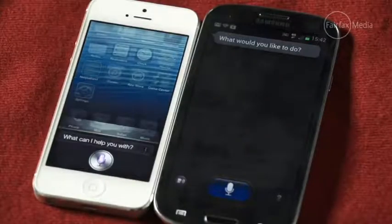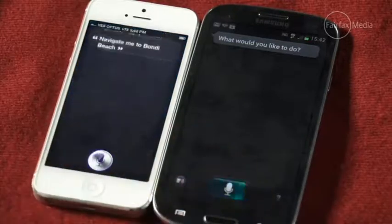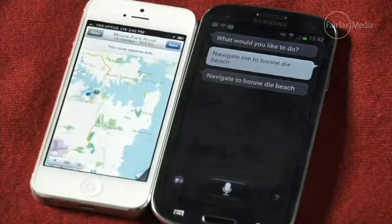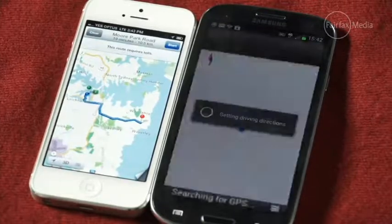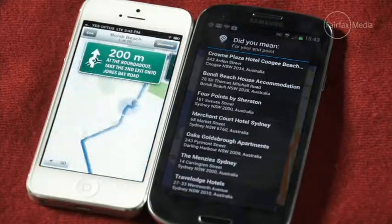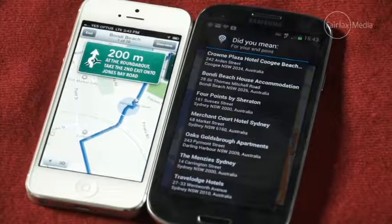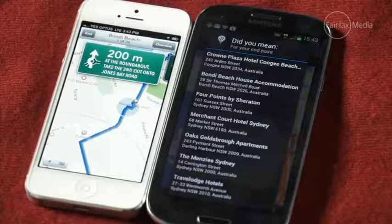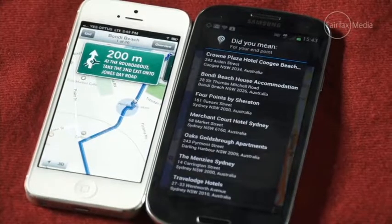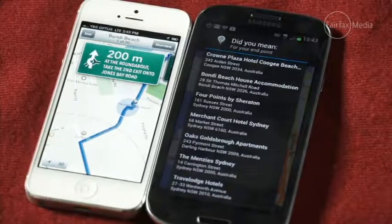Navigate me to Bondi Beach. Getting directions to Bondi Beach. Navigate to Bondi Beach. Obviously the Galaxy has Bondi Beach, but it is suggesting to go to Bondi Beach house accommodation, which is close to Bondi, but not close to where I actually want to go. The iPhone has correctly indicated where I want to go. And before you ask, yes, I have set it to an Australian accent.